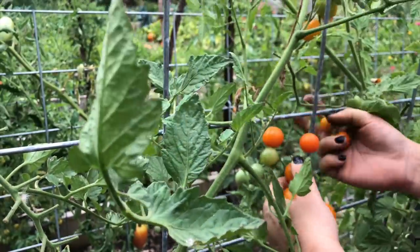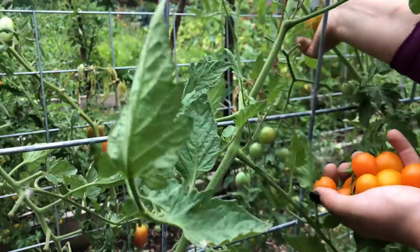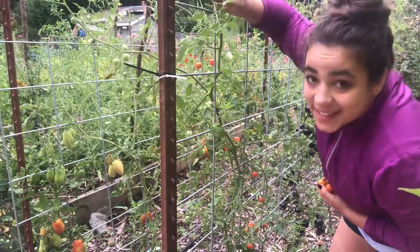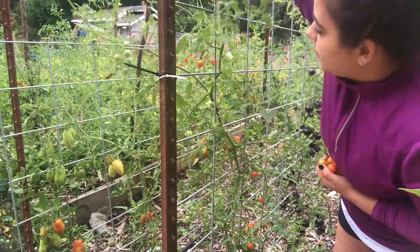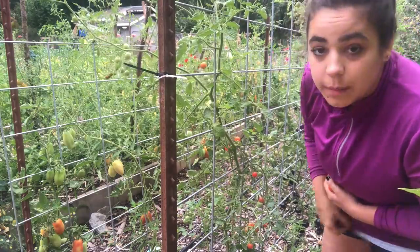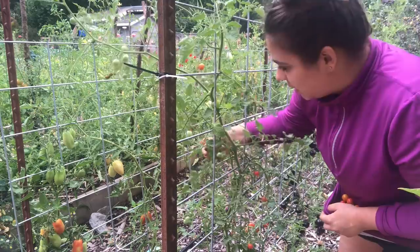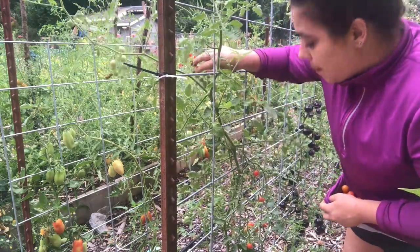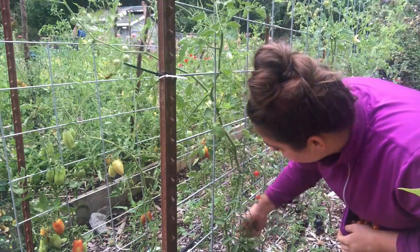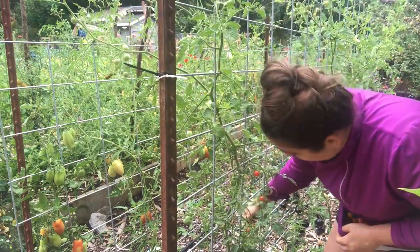I think we are going to be canning salsa this weekend. We have way more tomatoes out here than I anticipated, which is awesome. So I have a new plan for next year. I am not going to prune my cherry tomatoes like I pruned my slicing tomatoes. I don't think cherry tomatoes need it. I need to do some more research on it, but I feel like I could have gotten way more cherry tomatoes if I didn't prune them, because cherry tomatoes grow so fast. They don't take as much energy to actually produce the fruit.